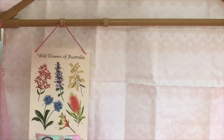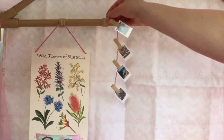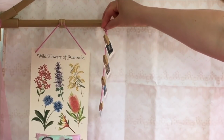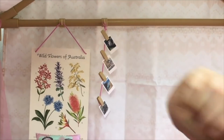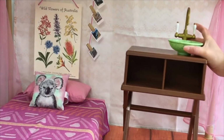So all I've done is I've placed one of those hook attachments to the back of the platform tent, and I'm just adding the clothespin photo hanger to the back so it's able to be displayed. And I think this is a wonderful decor item to be featured in the room, and it suits the poster perfectly. And as for the other side of the room, I'll be placing down the vanity.